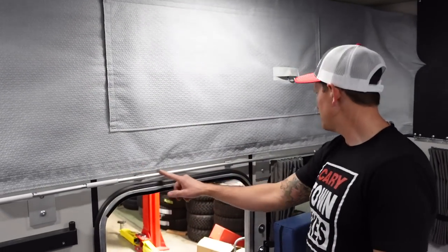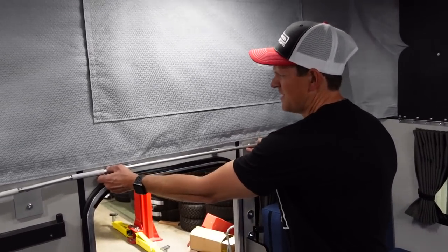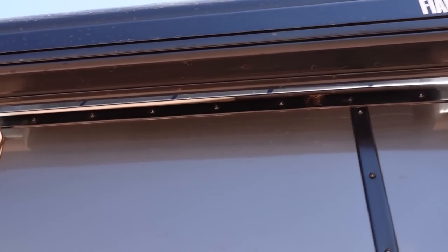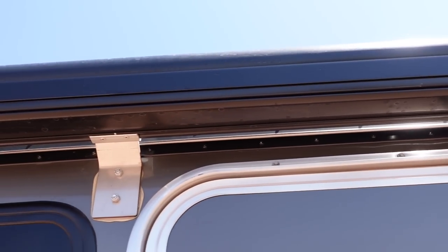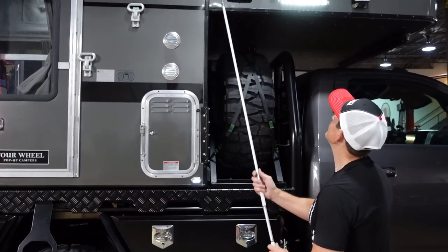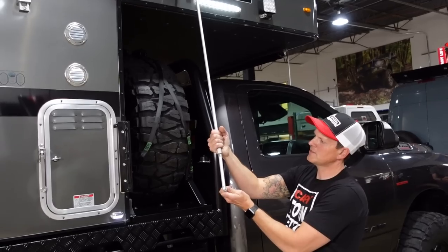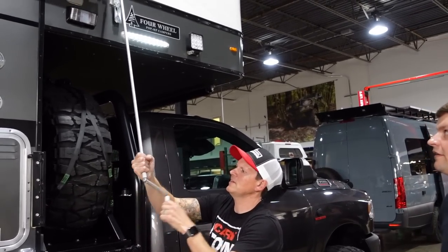And then right here above the door is our awning. What is this thing? It's not a bracket. Crank. Yeah. And the name of the awning is what kind? Fiamma F45. It's a great unit. All right, well, let's go out there and give it a crank. See how it works. All right, Pete, let me give this a try here. So this hooks in right there. Yep. And you just turn it. There you go. Old school.